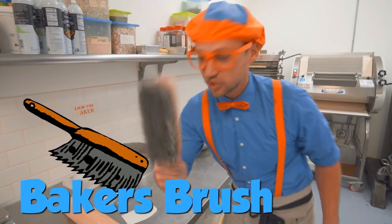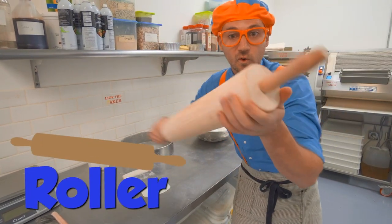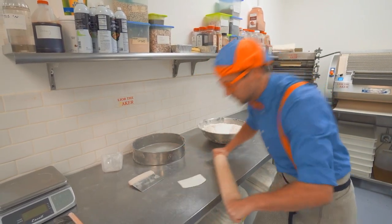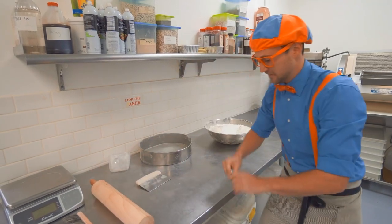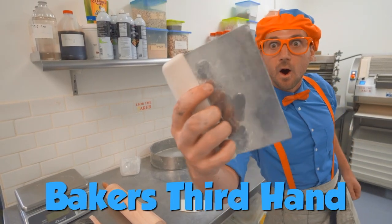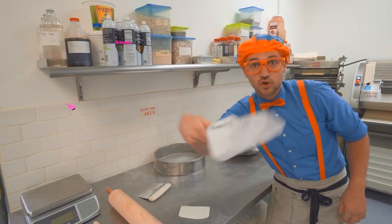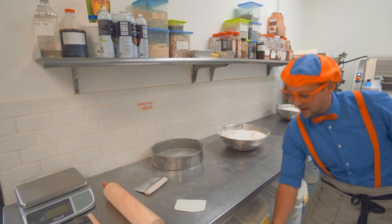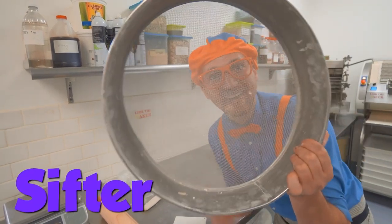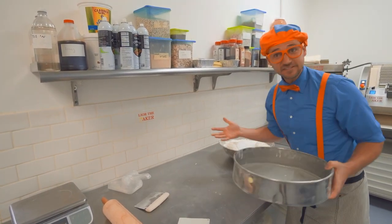The baker's brush. Yep. The roller. Wow, a giant rolling pin. So then you can flatten out the dough. And a scraper. And the baker's third hand. Doesn't that look interesting? And a scooper. So then you can get a bunch of flour. Oh, a sifter. You put the flour in there, and then it aerates it, and it makes it nice and fluffy.